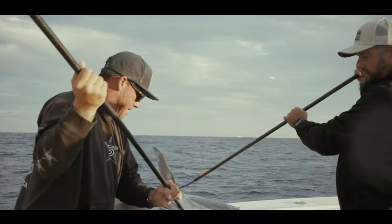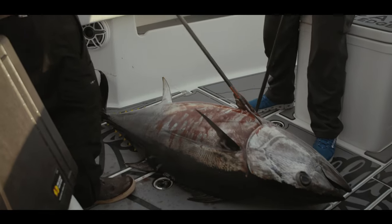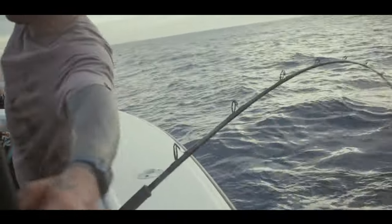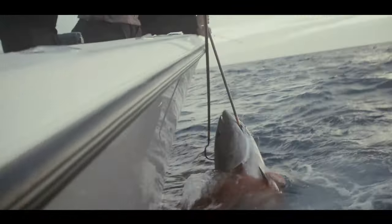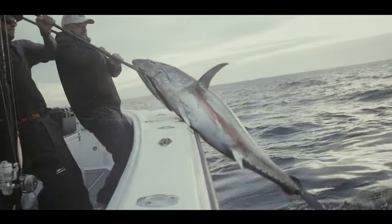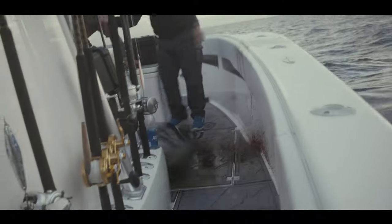Gap! Oh, there's that. Angry one for sure. Can you get it? No! Oh, backup plan. Go. Watch your feet. Those hooks are all exposed. Woo!